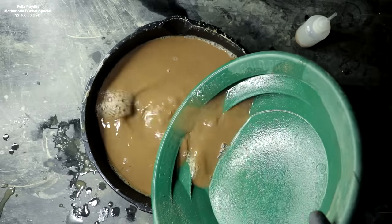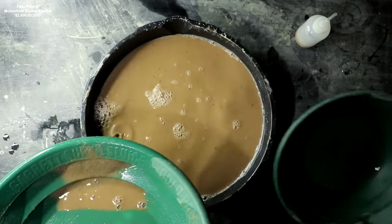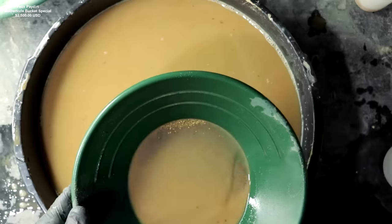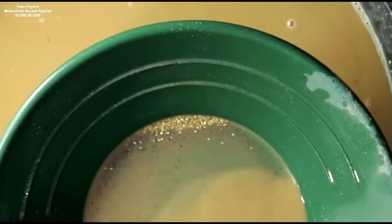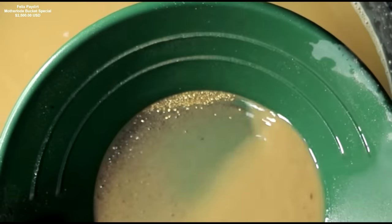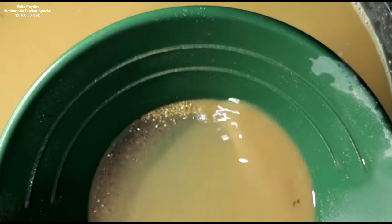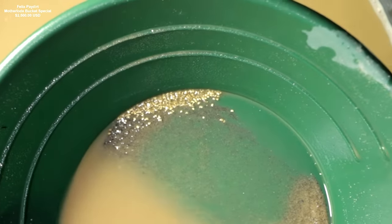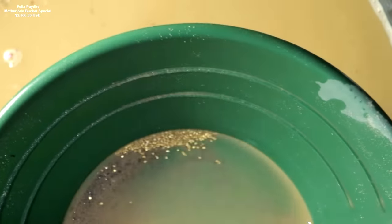I'm gonna get it down to like there, and I'll take the rest and put it in a small pan and pan that separately. That's gonna be our smallest size. I don't really see any flour gold, which is the size of flour. This is all just kind of flakes there. It's a lot though. All right, let's keep going.